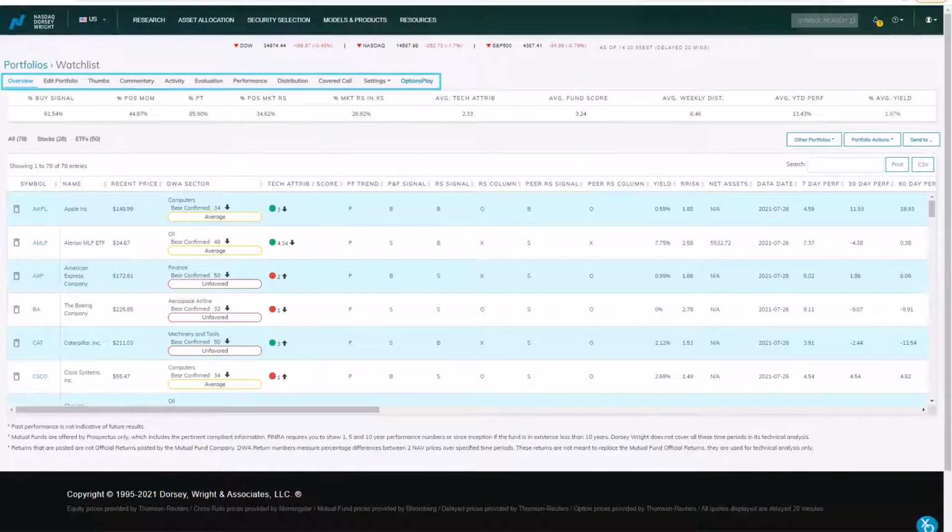Use the links along the top of the portfolio to view point and figure charts for each of the underlying securities, any recent analyst commentary from our daily equity report on any of the underlying securities, securities in this portfolio that have recently been added to any of our system generated reports, and much more.